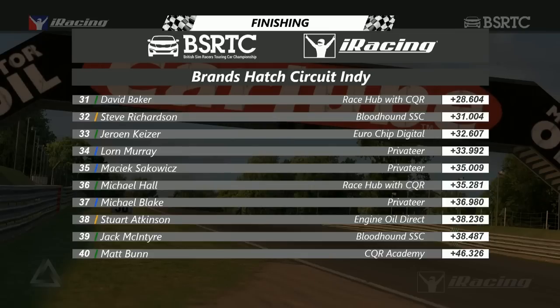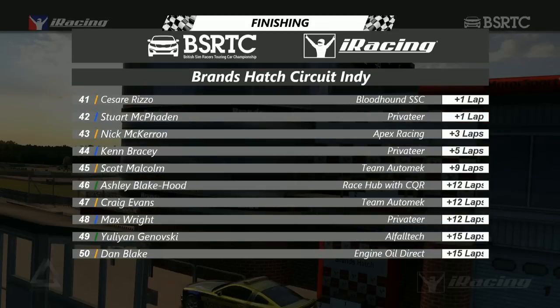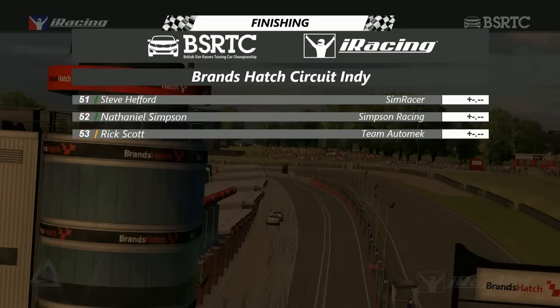or more. Cesare Rizzo, Stuart McFadden, Nick McCarron, Ken Bracey, Ashley Blake Hood, Craig Evans, Max Wright, Julian Janowski, Dan Blake, Steve Hefford, Nathaniel Simpson and Rick Scott didn't take the start, and I think the highest Pro-Am driver in this race, I think it was once again Richard Gore in 18th.